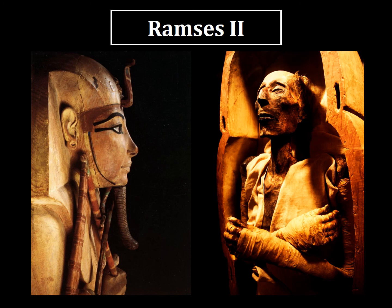I have actually seen this mummy, and the state of preservation of Ramses II is amazing. You can see he's got red hair that is still clinging to parts of the scalp. It's actually just amazing how well preserved this particular mummy is.